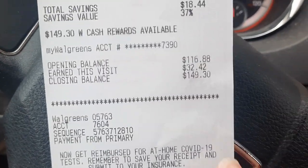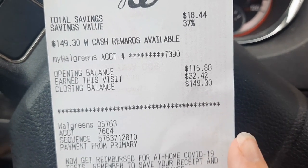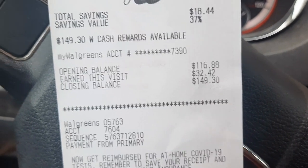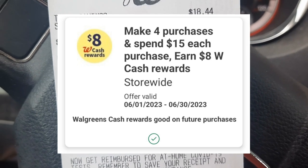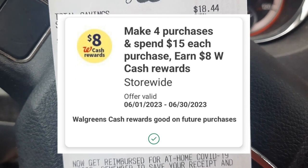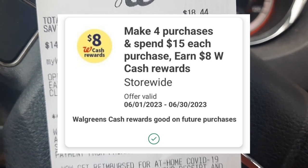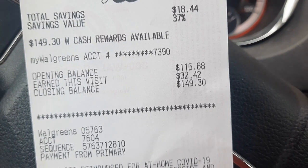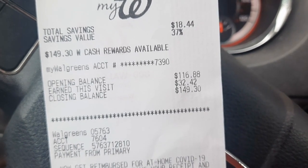So how did I get back $32 when I was expecting $29, and subtract the $5 I thought I was getting, which would have been $24? Well, that ends up an extra $8 in Walgreens cash. Well, I had another spend booster. When you spend $15 4 times in the month, you're going to get $8 back. Well, I think I hit that, because that accounts for the other $8 in Walgreens cash, which means that this haul was even better than I thought.